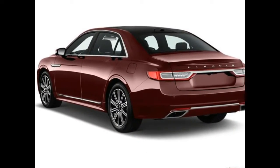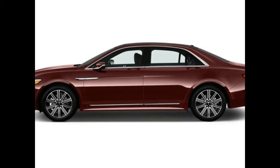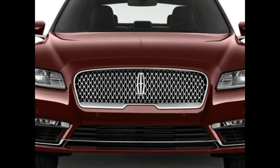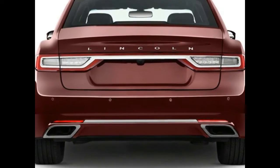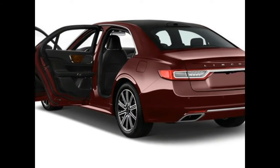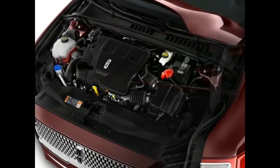Standard in Premier and Select trims is a 3.7-liter V6 engine with an output of 305 horsepower and 280 pound-feet of torque. A twin-turbocharged 2.7-liter V6 engine generating 335 horsepower and 380 pound-feet of torque is standard on Reserve, but optional on Select trim. Last but certainly not least is the optional, twin-turbocharged 3.0-liter V6 engine with 400 horsepower and 400 pound-feet of torque, available only on the Continental Reserve.